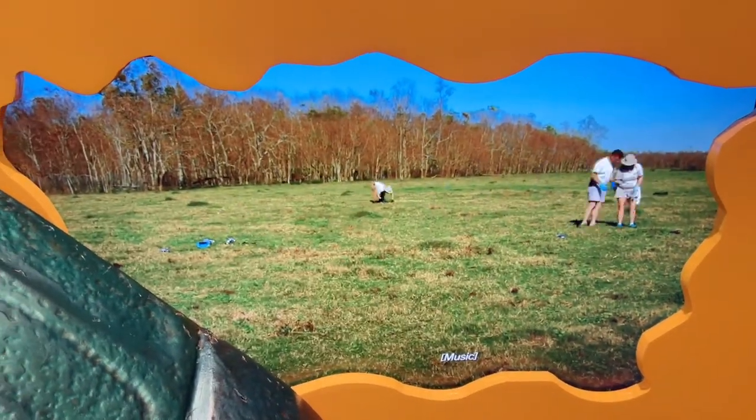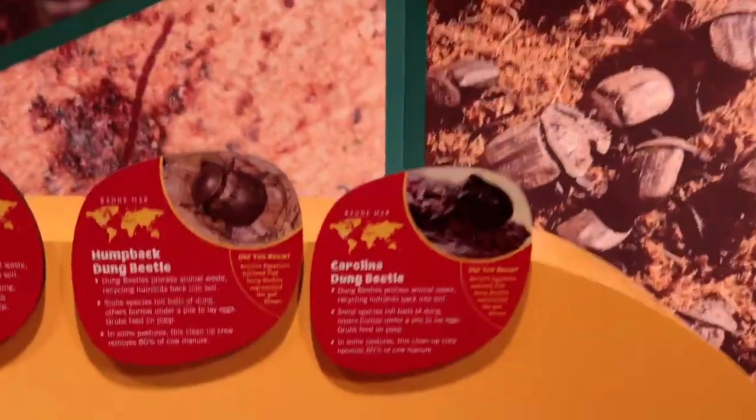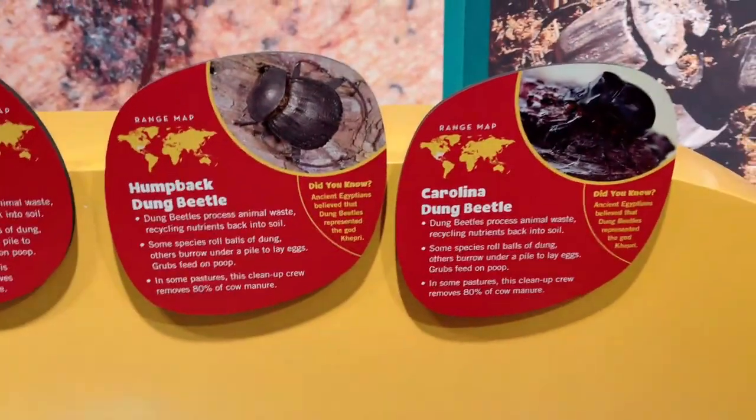Bah, bah, bah, bah, bah, bah, bah. They should have played whatchamacallit music from Benny Hill. The Benny Hill music would have been way better for that.